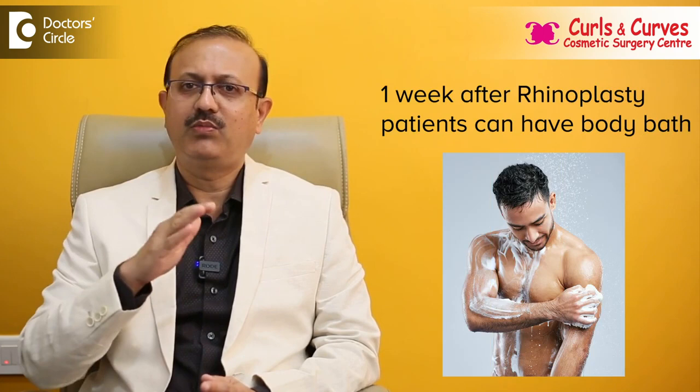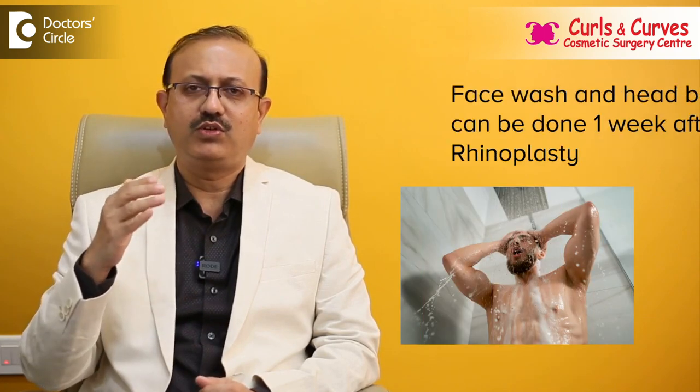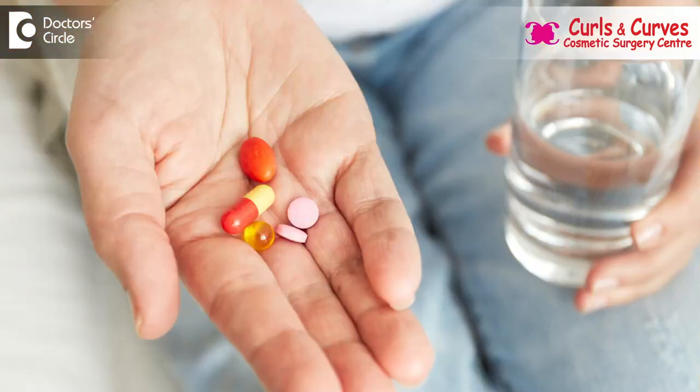Immediately after the rhinoplasty surgery, for the next 1 week they can have a body bath, but face wash and head bath can happen only after 1 week. The pain will be very minimal, and it is also controlled with painkillers.